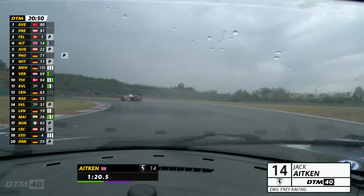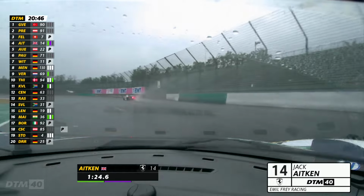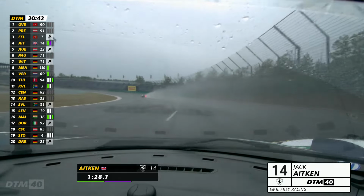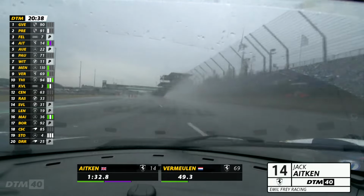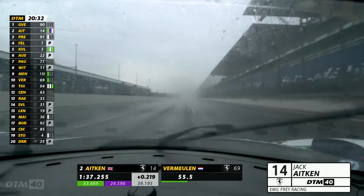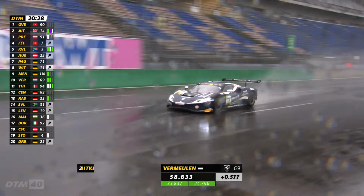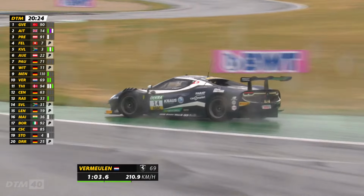Just in front of him is the number 3 Abt Sportsline Audi of Kelvin van der Linde, the South African, with a plume of spray coming from the back of his car. On the power then for Jack Aitken. If he's had a good run through that final sector, this could be a big improvement, but the last sector is the longest sector, so all being well and good, he will have nailed it, and he pretty much has. 2nd quickest, so it's an improvement. He's not quite fastest. He's still 0.2 of a second away from Ayan Nguyen, but he's fastest. He's got a bit wide there at the start of the next lap, though.